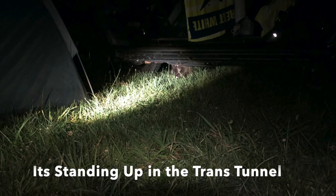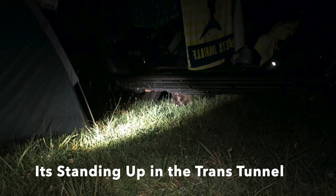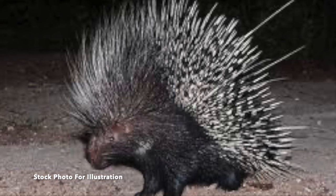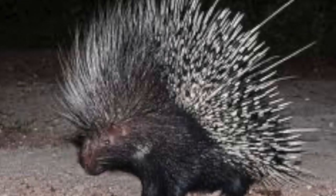So some porcupines decided to come into the camp several times throughout the night and eat on the Gladiator. Luckily, nothing was wrong, and we shooed them off and packed up and headed out.